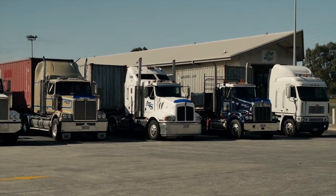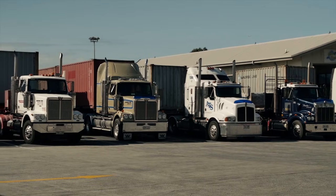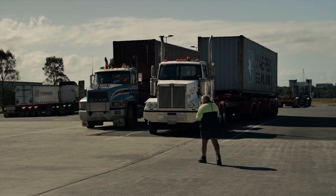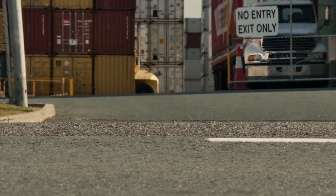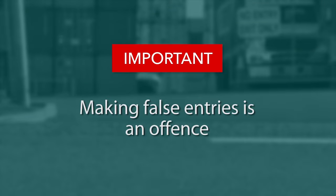Drivers who need to complete daily or pre-trip checks need to be accurate when recording the time for those checks. In one intercept that we saw, the driver claimed he took half an hour to do his vehicle check that morning, but he had a completely bald outer tyre which would have shown up. Making false entries is an offence.